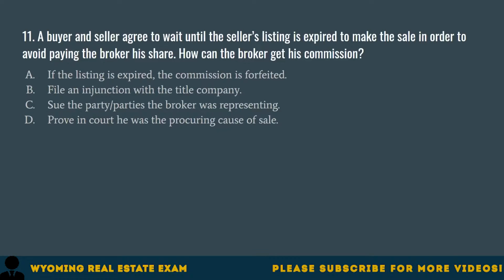Question 11. A buyer and seller agree to wait until the seller's listing is expired to make the sale in order to avoid paying the broker his share. How can the broker get his commission? A. If the listing is expired, the commission is forfeited. B. File an injunction with the title company. C.